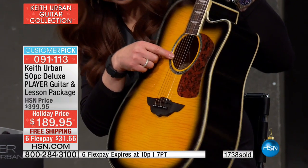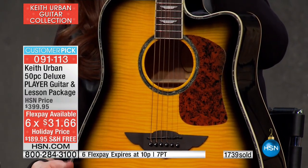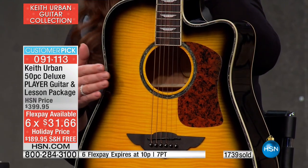Absolutely, and I know we keep talking about the lessons, we're going to talk about that in a moment, but I just want to remind you again, no stone has been left unturned, even with the specially designed wood plaque on the interior of the guitar. You can see this is not a decal, this is not airbrushing, that's like God's little fingerprint.